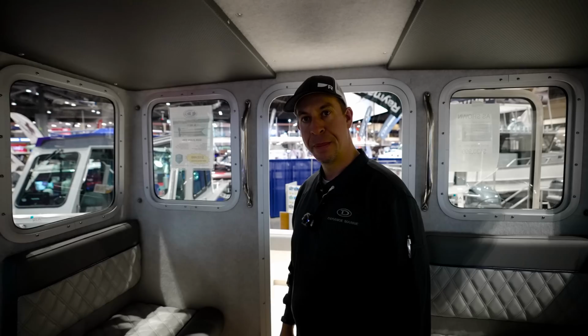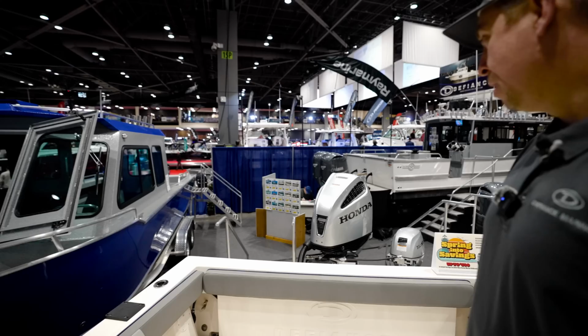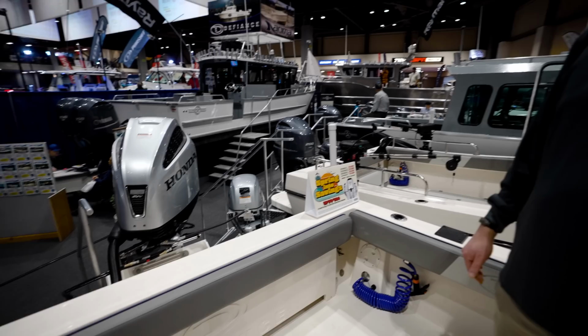Yeah, this boat does great with the Honda. We put the Honda 200 on here. This boat cruises at about 28 to 30 miles an hour, wide open, probably more like 37 miles an hour. So this thing scoots, gets it no problem.